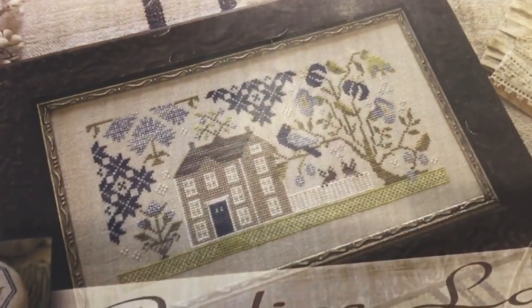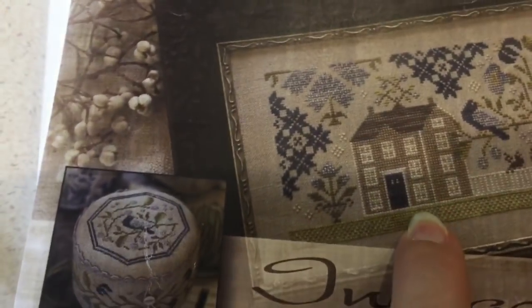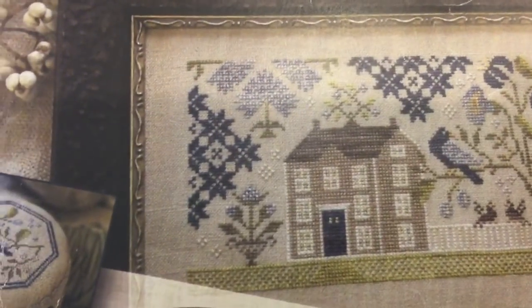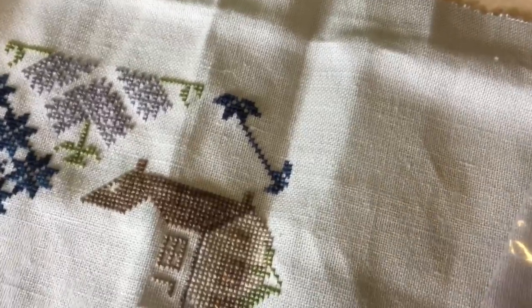So this is Indigo Lane. You guys have seen this plenty of times before. I mentioned earlier that I changed the color of the house, and you can see it's a very cocoa color, I think, and it is a DMC. I decided with all of that stitching I wanted more variegation, so I chose one that is kind of a grayish, taupish brown, I guess.